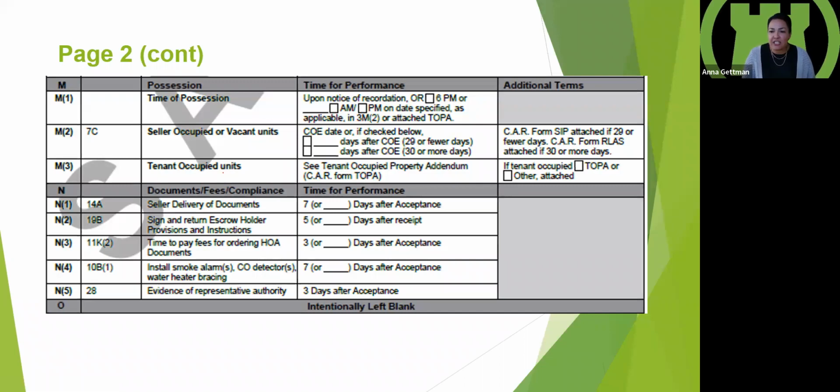Okay, time of possession is basically, when we're on record, whether there's going to be an extended time where the seller remains in possession of the property after the recording. When we go on record, we'll send our information out, whether by text, email or phone call, saying we're on record, depending on your relationship with your escrow officer and how you've told them you like to be communicated with. So this will be supportive of the time of possession. And then M27C, seller occupied or vacant units. It's super important.